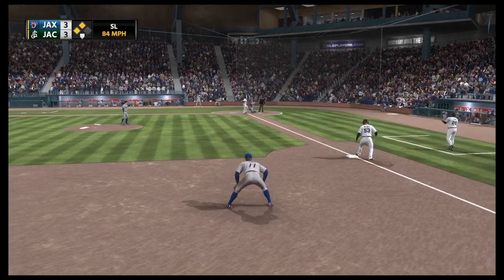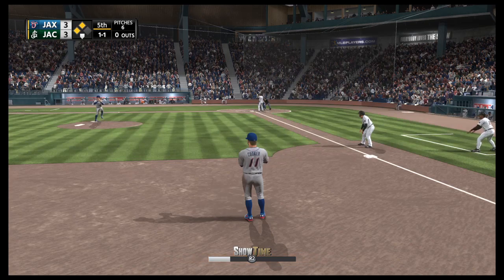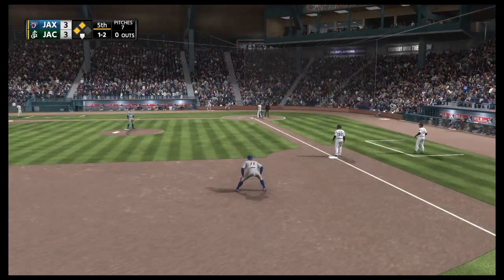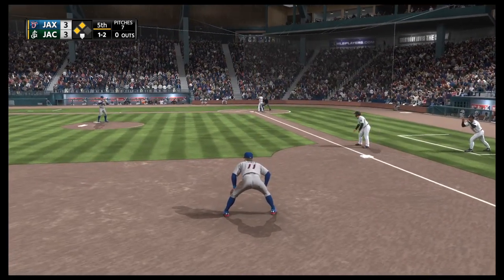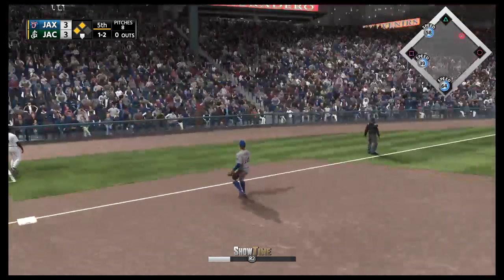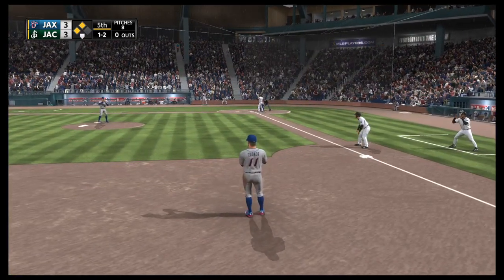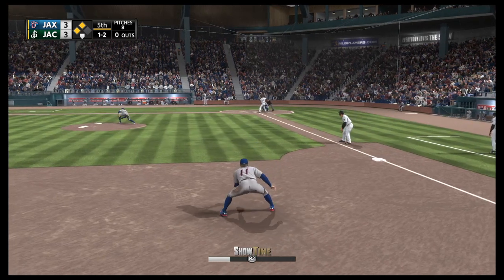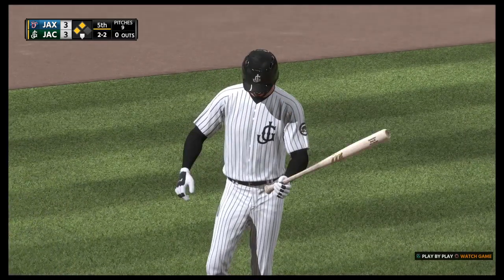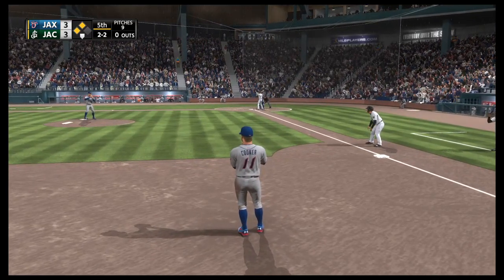Missed with a slider. Runners at second and third here, nobody out. Fouled off. The 1-2. Well hit, but also well fouled into the seats in left. Again, a 1-2. Fastball stays way up that time for ball 2. Amazing he was able to lay off in this situation. Your eyes light up when you get something above the belt, especially with a man on third base.